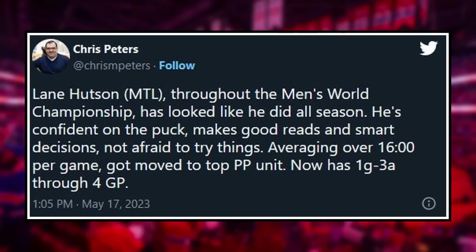Says Lane Hutson, Montreal, throughout the men's World Championship has looked like he did all season at Boston University. He's confident on the puck, makes good reads, smart decisions, and he's not afraid to try things, as we just saw. Averaging over 16 minutes a game, got moved to the top power play unit, started as a third pairing defenseman, mind you, on the second power play unit, now has 1 goal, 3 assists through 4 games. A point-per-game defenseman in the IIHF Worlds, Jesse.